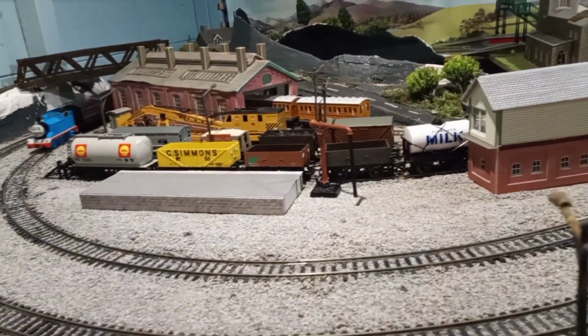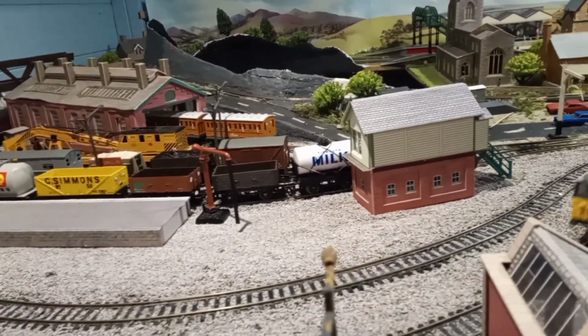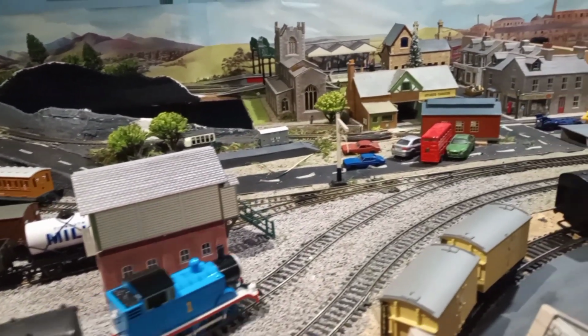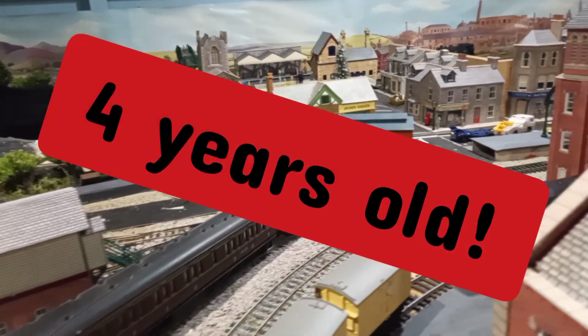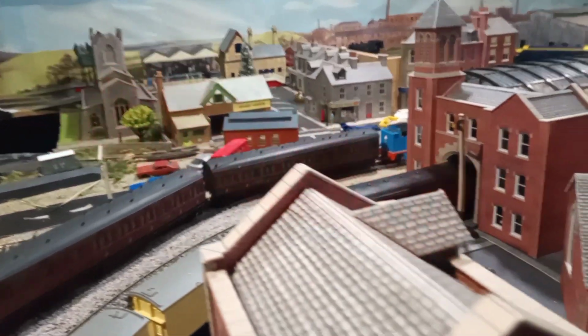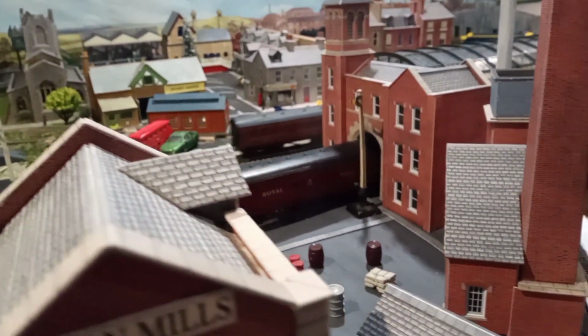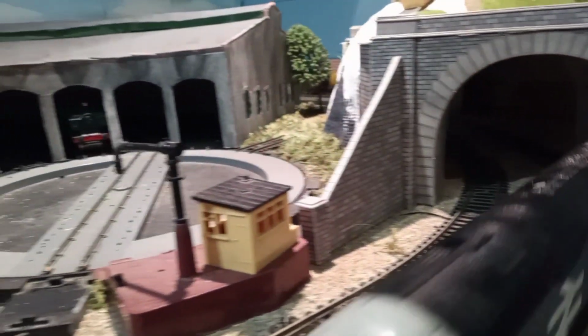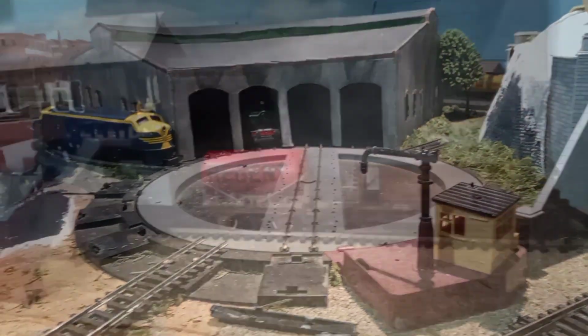So as for my first video in this fabulous new year, I thought I'd tell you a bit about my layout. Because just recently, my layout has turned 4 years old. It's developed a long way since I first started 4 years ago. And I thought, you know what? For the anniversary of it, why don't I show you how far my layout has developed?